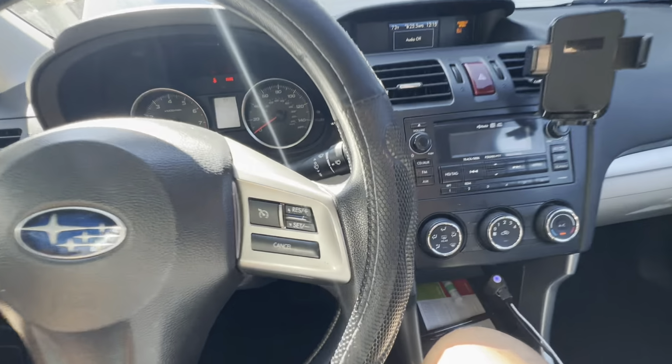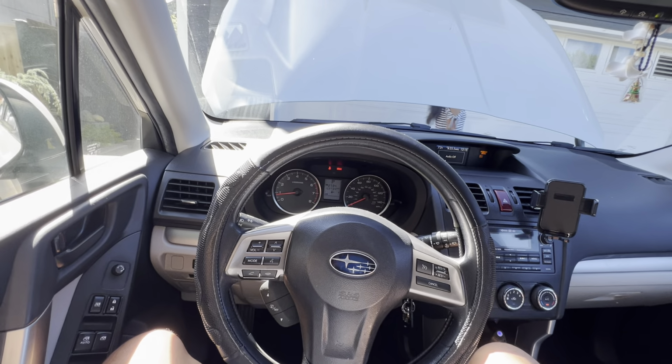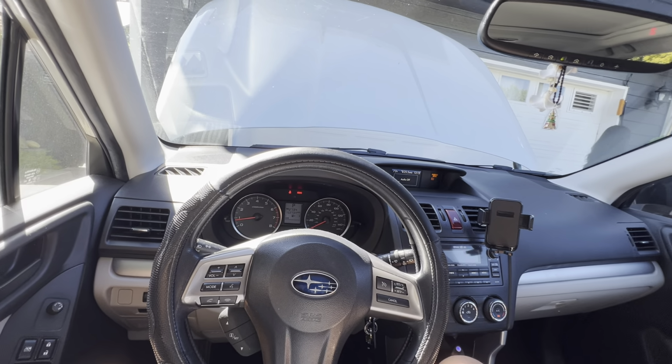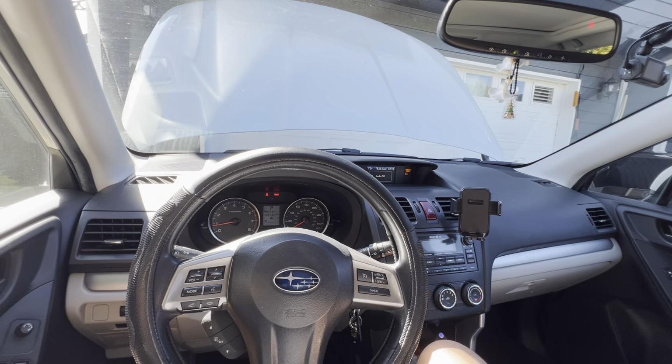I mean, it would stay locked in, and you couldn't pull out the key, and you'd have to jiggle it, this and that, and God, that was annoying too. So I had that fixed at the dealership. Otherwise, all the maintenance and stuff, I've done it myself.